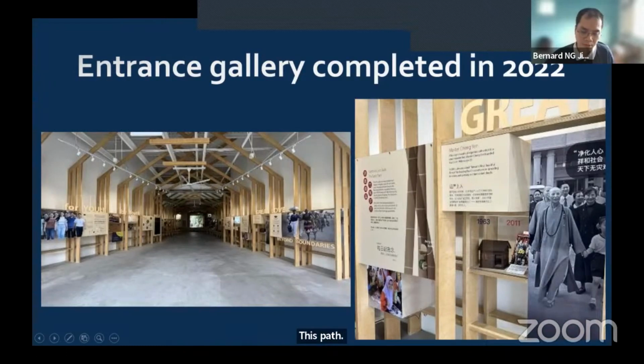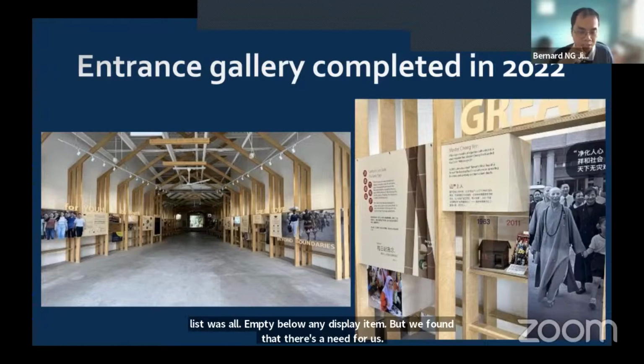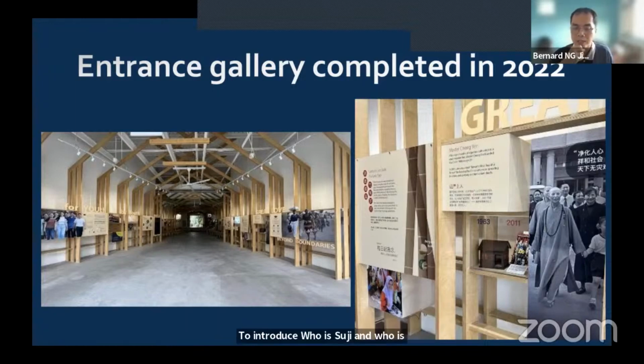The project itself took us 3 years, and not only including the gallery that I talk about, the Glow-on Gallery, we're also in charge of the entrance gallery, the main entrance that I mentioned just now. Previously, it was all empty without any display items, but we found that there's a need to introduce who Shiji is and what the youth center is to the young generation, for the students that are using this space as a study area.